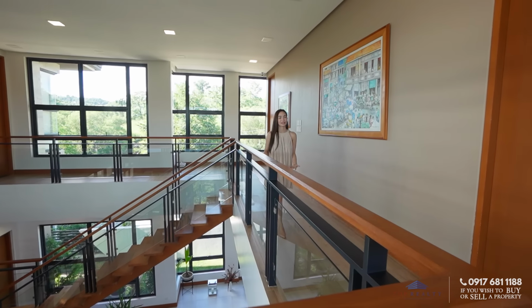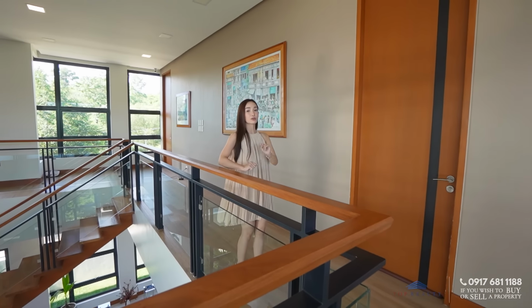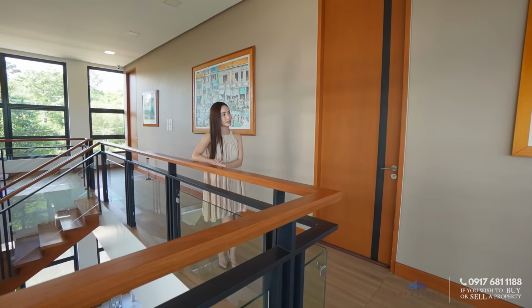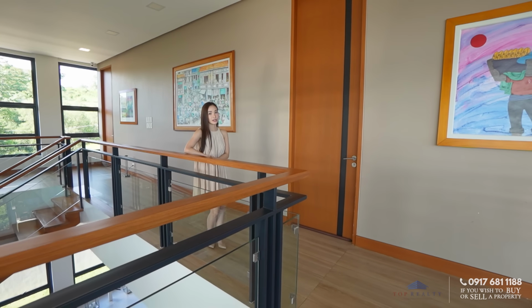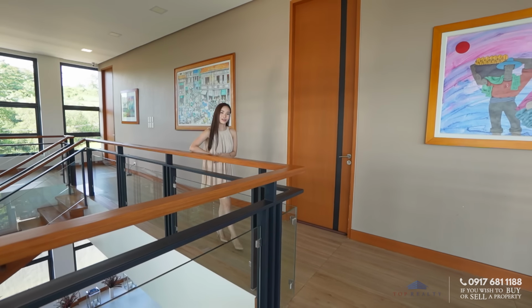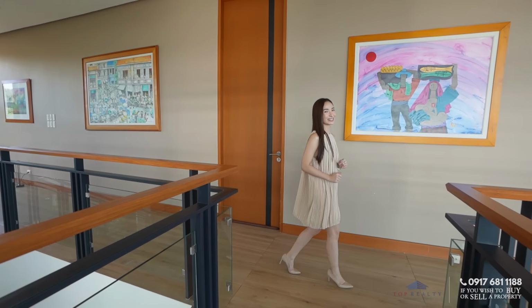So that's it. Now, for our third bedroom, someone is occupying it as of the moment, so we wouldn't go there anymore. It has the same layout as the other bedrooms anyway, so you can see it right now. Okay.